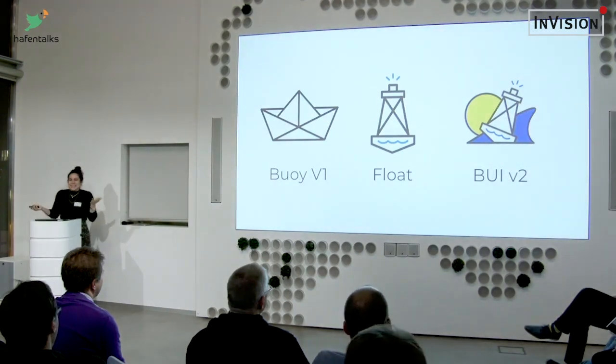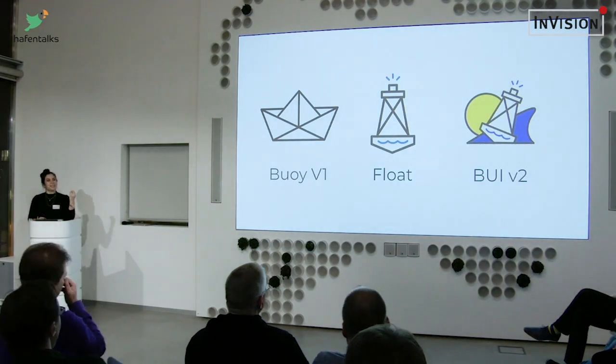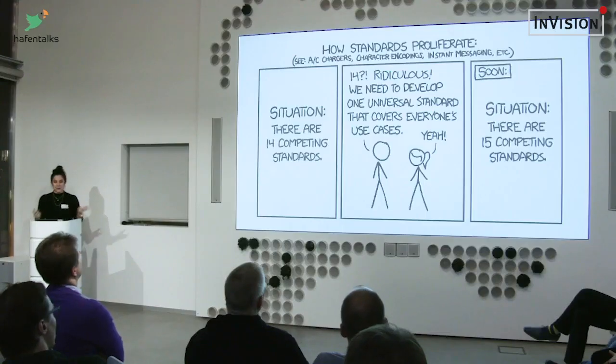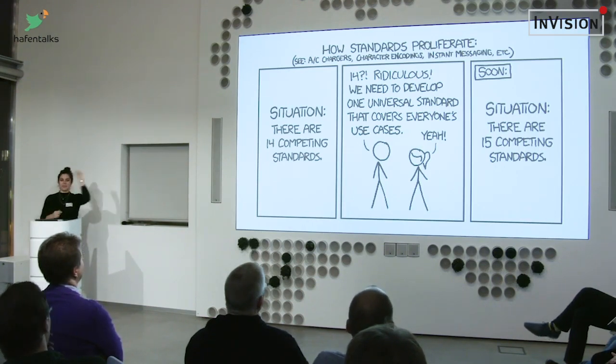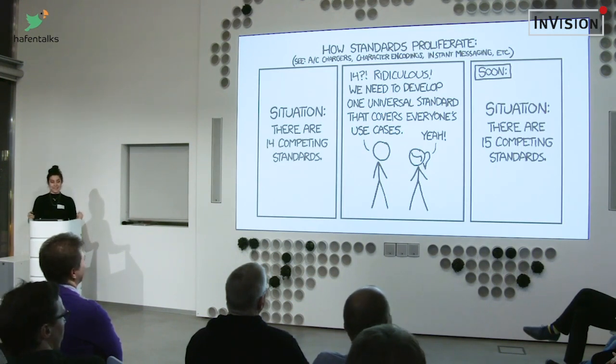And so now we had 3 design systems, and I just want to remind you of a very poignant XKCD comic at this time. How standards proliferate. Situation, there are 14 competing standards. 14, ridiculous. We need to develop one universal standard that covers everyone's use cases. Yeah, soon. Situation, there are 15 competing standards.